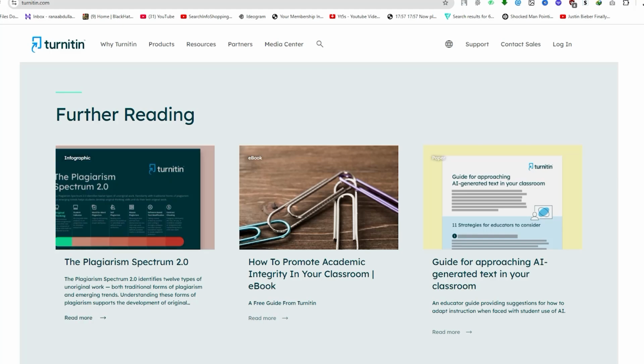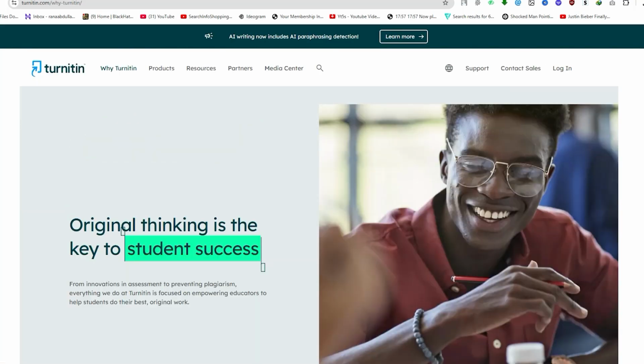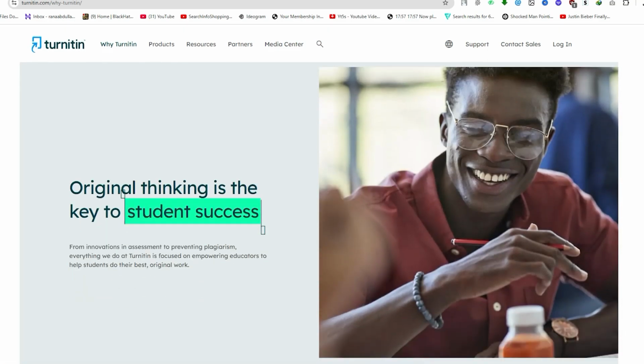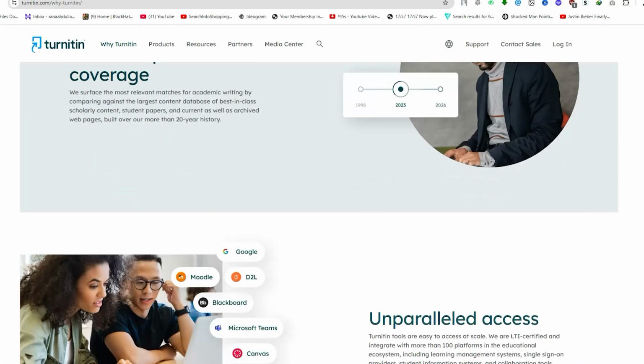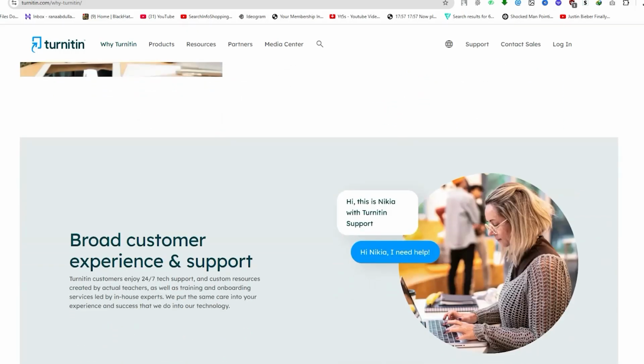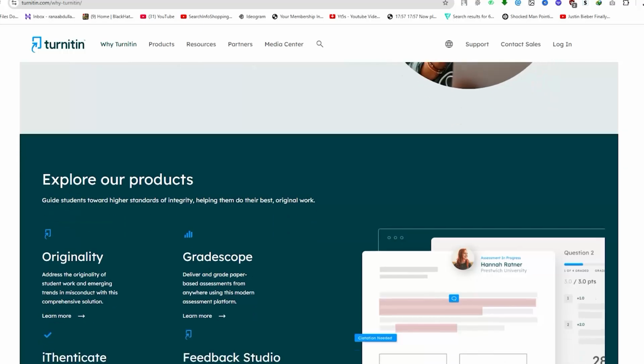Turnitin has gotten way smarter. It's not just looking for exact matches anymore. Now it can spot when an essay sounds too perfect. Like when your C-student cousin suddenly turns in a paper that sounds like Shakespeare wrote it. Turnitin's algorithm is like, hold up, something's fishy here.